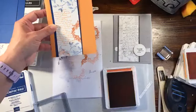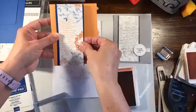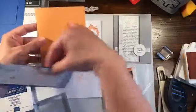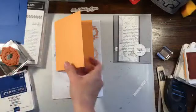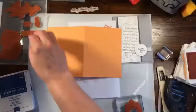Now for something different for this one, I'm going to do it similarly to what I did before, but a little bit different. I'm going to add a layer of vellum, but just to make this soft, I'm going to stamp something on the back here. And I'm not going to do it in the terracotta. I'm going to stick with the grapefruit. But let me see. I'm going to do the leaves.